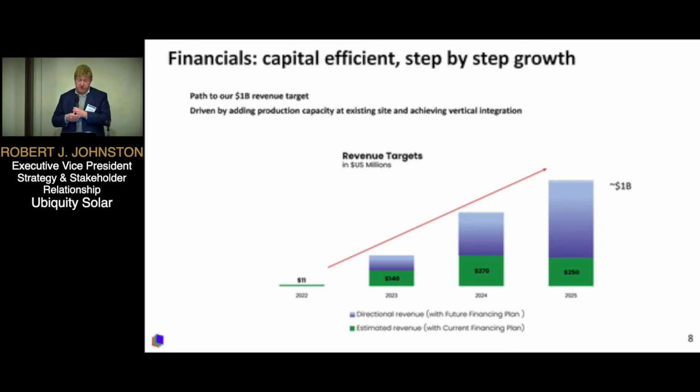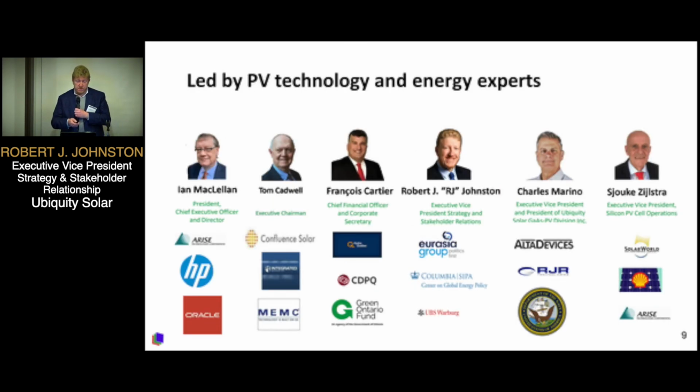Revenue-wise, like everybody else, we have great forecasts here for revenue, but we don't see any constraint in this market at all. If we're going to decarbonize the whole economy, solar is going to be a foundational technology for this. But we think we can be at $1 billion in revenue once our factory's at full capacity. Great team, lots of exits, lots of IPOs, but most importantly, our team has built and run factories successfully before.